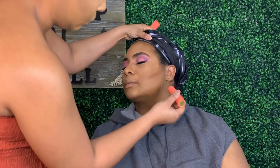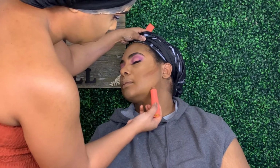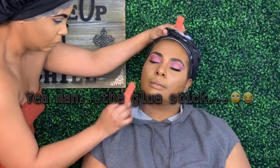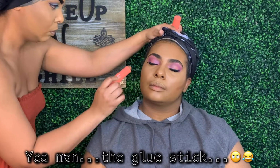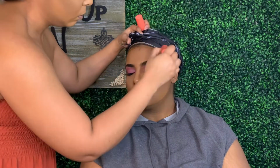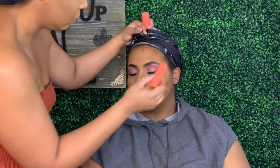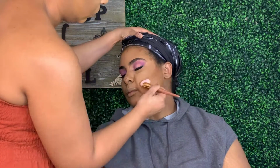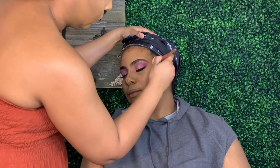Now she uses something that looks like, oh, that's the glue stick thing, yeah, to put on a darker color onto the foundation and the powder. And this will, I guess, punctuate or emphasize the bone, the structure, jawbone.